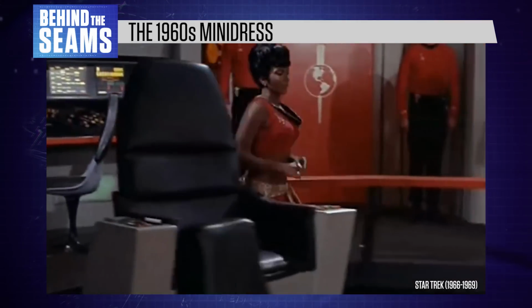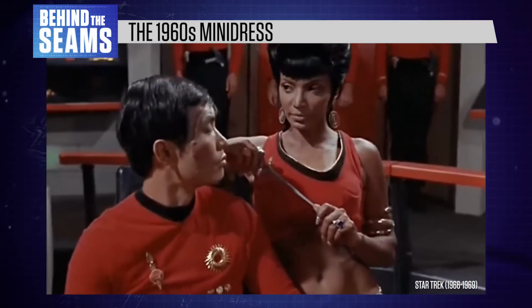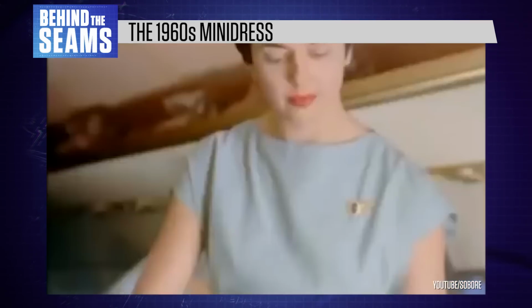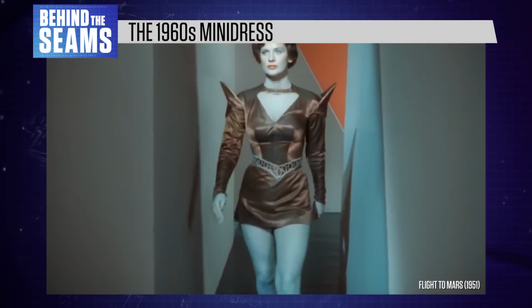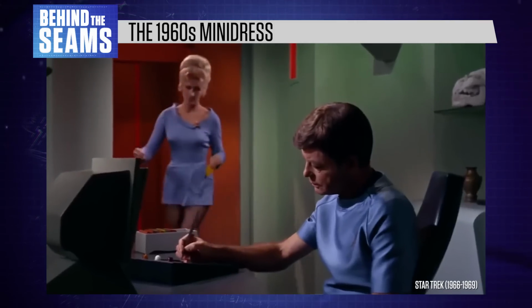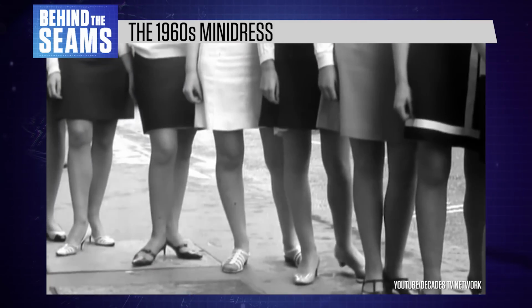So Starfleet's women began to dress like the archetypal, single, sexually independent 1960s women, echoing the glamorized image of air hostesses at the time. Miniskirts already appeared in sci-fi imagery in the 1940s and 50s, symbolizing modernity and fulfilling a desire to see women's legs. By the time Star Trek arrived in the mid-60s, miniskirts were a mainstream fashion trend.